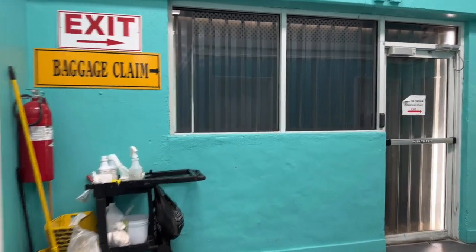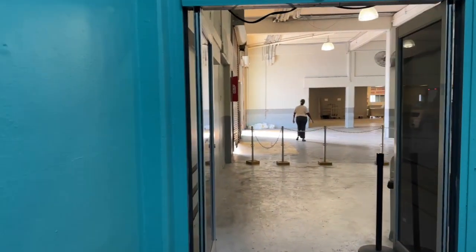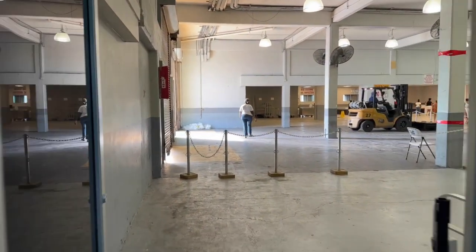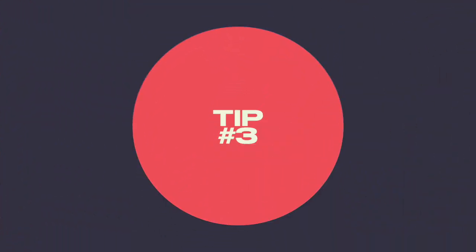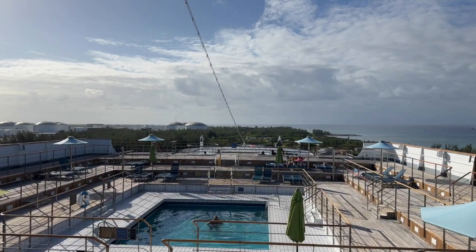Plus, going back to the terminal building, be very careful because we got turned around because of the poor directions, and we had to go through security twice. So it's kind of a mess there. So have an excursion plan with somebody who can take you where you want to go. Definitely. Tip number 3. Bypass the main pool on deck 11 and head further aft to the adults-only 12-volt pool.